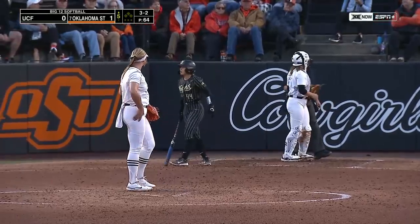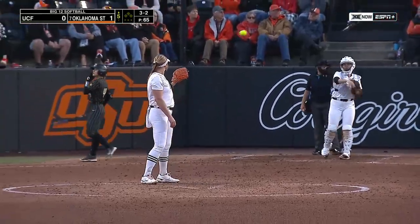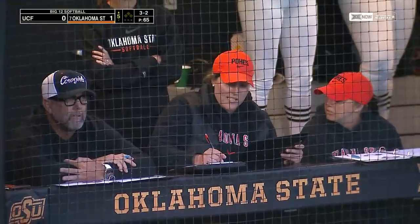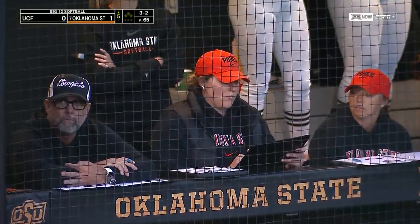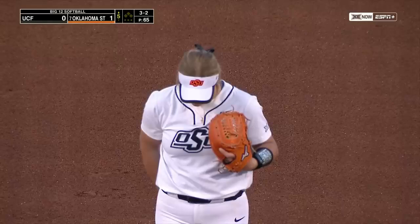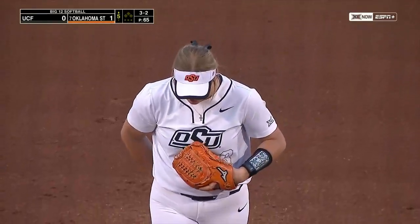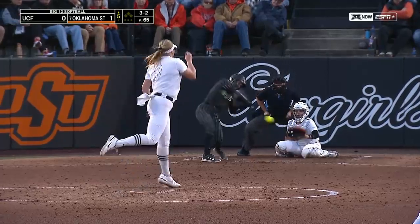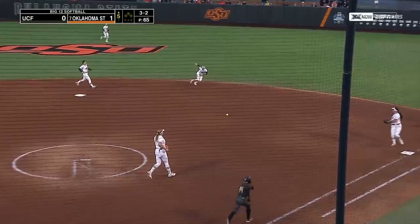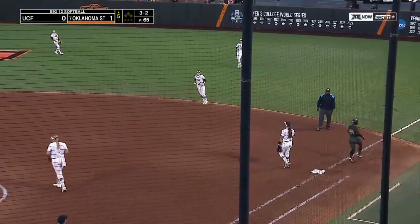And that's one of the main things I think both of these staffs value. Both the UCF coaching staff and Oklahoma State coaching staff really value that connection with their players. And I think it shows on the field with their success. No question. It's awesome when you can build that culture and still win on the field. That's difficult. Full count, pitch off the glove of Kilfoyle, and that'll be a base hit.